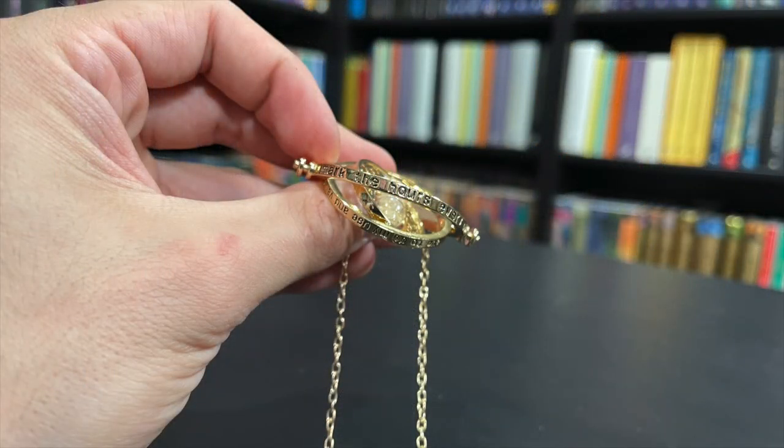This is fantastic for cosplay, especially if you don't want to take out your $50 Time Turner from the Noble Collection. Obviously, this one is more detailed and shinier and a richer gold color, but without having them side by side, you would never know that this isn't the Noble Collection Time Turner. So I'm very impressed with this Wish item.